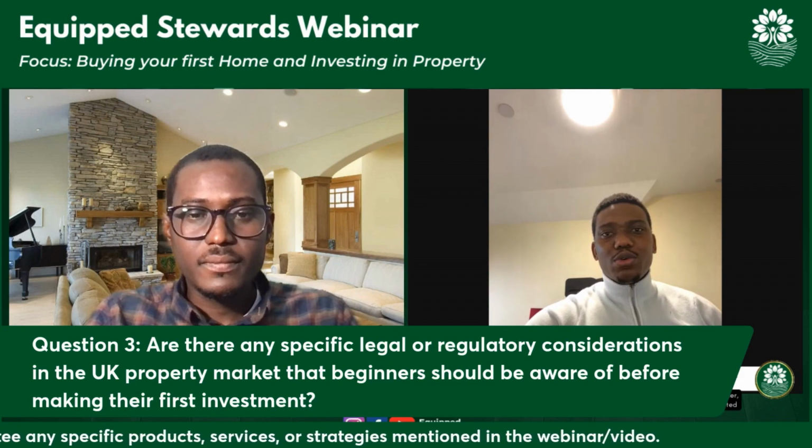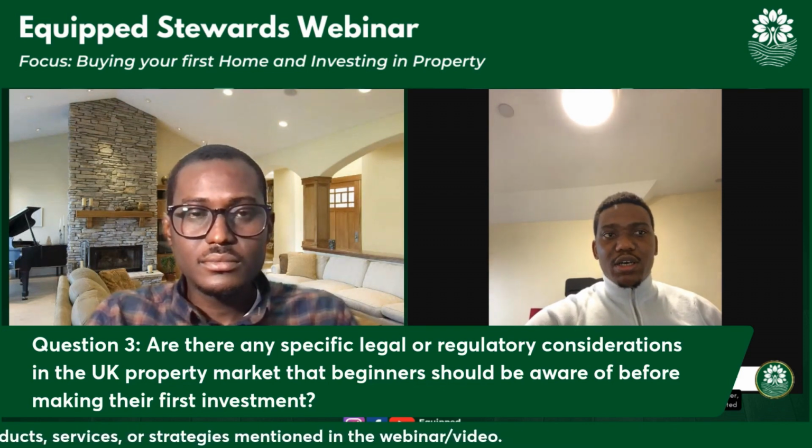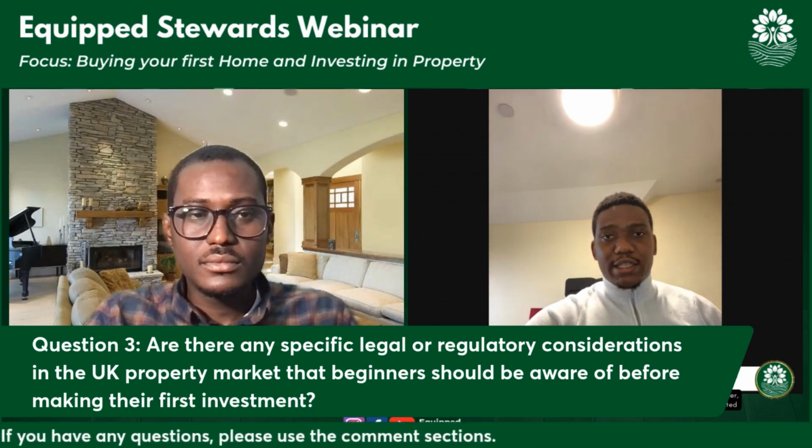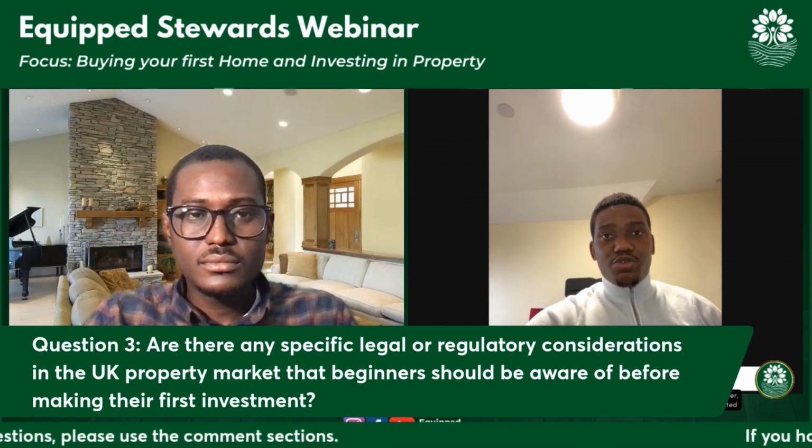And also you have to comply with the right to rent rule in the UK, whereby before you rent a house to someone, you need to check that they can actually rent a house through the right to rent law.